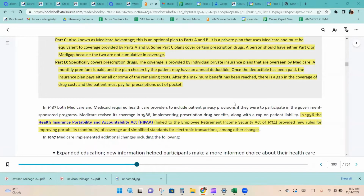Part D specifically covers prescription drugs. So in the retail pharmacy world, that is going to be the number one Medicare plan you're taking. They will try to give you their red, white, and blue Medicare card all the time. They just don't understand there are different parts that will not cover prescription drugs. Part B covers some testing supplies and some medications if the patient has had a transplant, but for the most part, no. Part D is going to cover the medication.